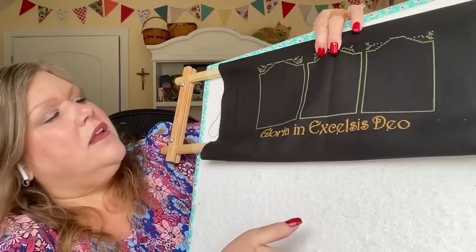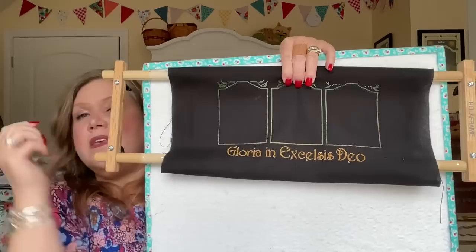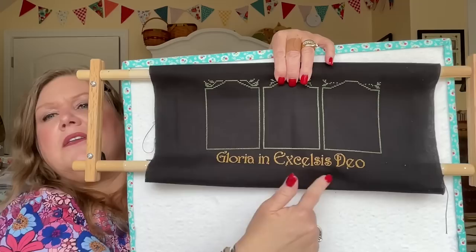Gloria in excelsis Deo, charted by me. I have it lined up, so I'm stitching all 3 angels. So this month I worked for a couple of days. Well, in March I worked for a couple of days, and I finished the boxes and I finished the words.